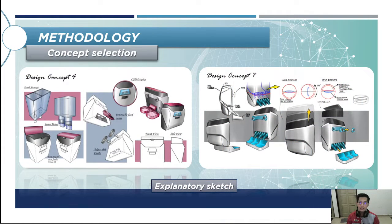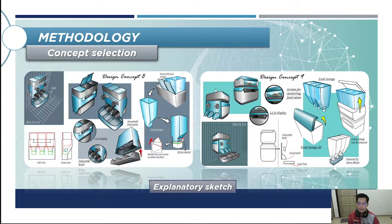After getting results from the PAC method, 4 of the 9 design concepts have been selected, which are design concept 4, design concept 7, design concept 8, and design concept 9.